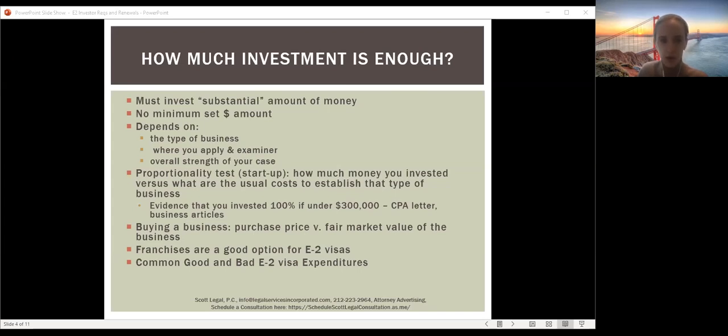It's also going to depend on the location where you are applying for the E-2 visa, and on the officer who is going to review the application. There are some consulates that are just used to seeing high investment amounts, a couple $100,000. So if you apply at that consulate and your investment is only around $60,000-$70,000, the officers may just not be used to seeing such a low investment. The location, the venue where you are applying, is definitely going to affect this.